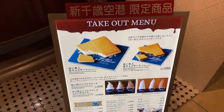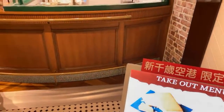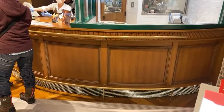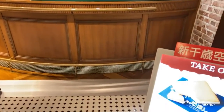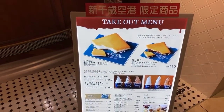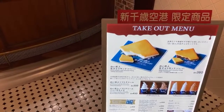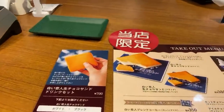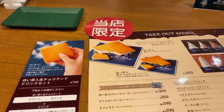See this extra chin? This is because of you guys encouraging me to eat more. This wouldn't be here if it wasn't for live streaming. Seriously. Go see if it jiggles. All right, okay. You know what? Let's go try one. Should I get the milk chocolate or the white chocolate? All right, we gotta try white chocolate. Nama choco sando.